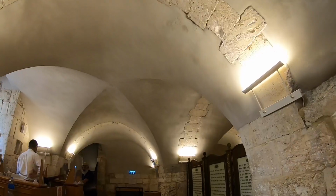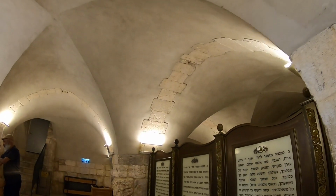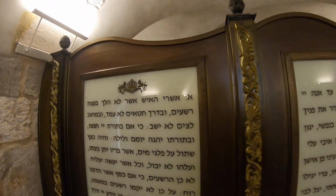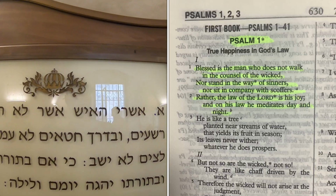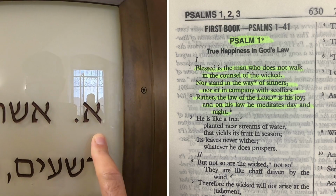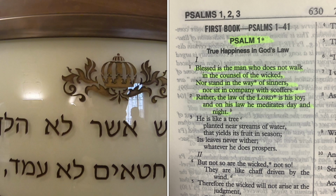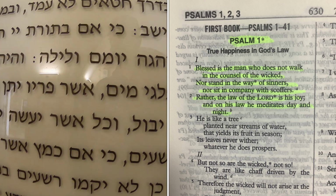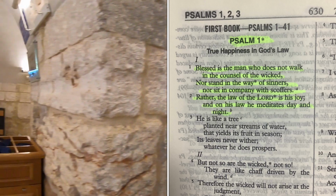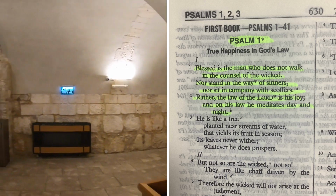King David is considered the author of the Book of Psalms, so you can see a few of the 150 Psalms on the separation wall. This is Psalm number 1. Happy is the man, Ashrei ha'ish asher lo halach be'atzat reshaim, uvederech chata'im lo amad, uvemoshav letsim lo yashav, ki im betorat Adonai chefetso, uvtorato yehgeh yomam valayla.